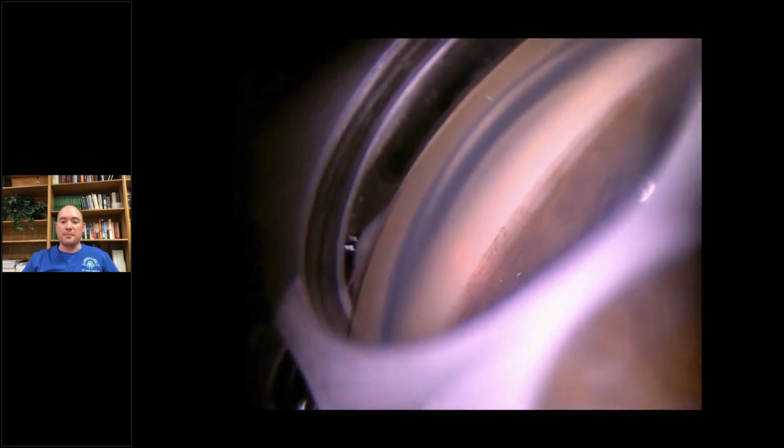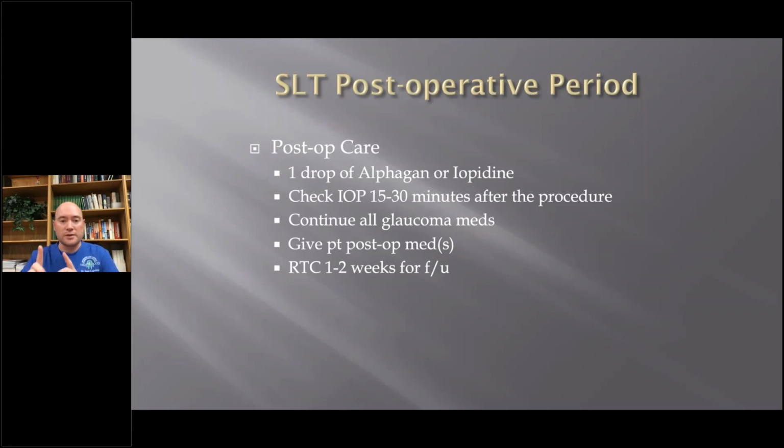You can see the little champagne bubble there, and we're doing the exact same thing in this right here. So again, there's a video of an SLT with a rapid SLT lens. I think you'll notice we're already half done on that, and that was barely over a minute in that case right there. So post-op, Alphagan, brimonidine, check their pressure.